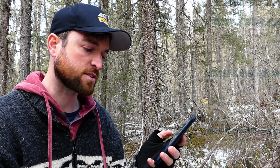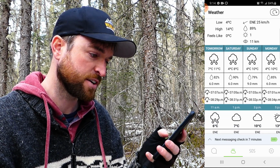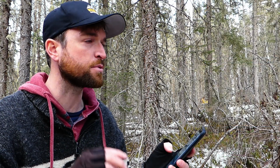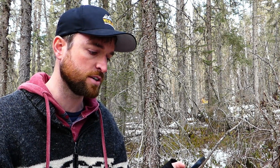One other thing I'm so excited for this year is the weather forecast. It's provided by Dark Sky, so it's very local, very accurate, and it's just going to be a game changer. It's such a detailed forecast, giving lots of great information, including the wind forecast. One of the products in the category doesn't provide a wind forecast. I believe that was the Somewhere, which is really a deal breaker for me as a canoeist. I need to know if it's going to be extremely windy. So those are the factors that made the ZOLEO the right choice for us.